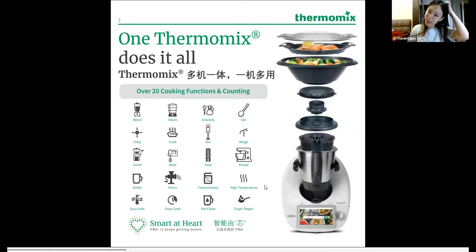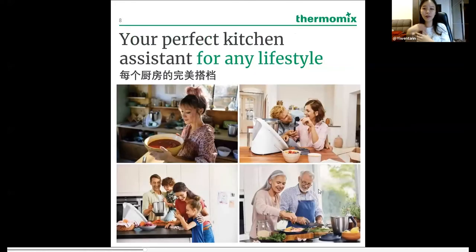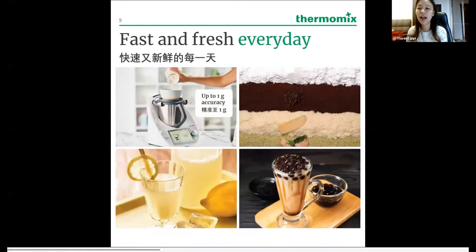So let me share with y'all some information about this Thermomix. If you are single, or just a married couple, or if you have kids at home, or if you are a retired person already, this Thermomix is suitable for all kinds of lifestyle. One thing great about this Thermomix is that it allows you to make food that is fast and fresh every day.